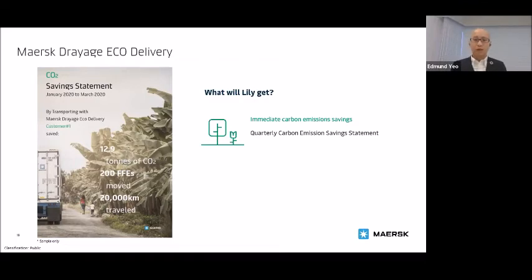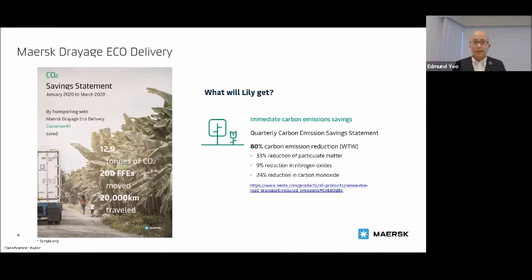But lastly, in addition to the 80% carbon emission savings on a well-to-wheel basis, the renewable diesel will also allow Lily to significantly reduce smoke emissions by 33%, NOx emissions by 9%, and carbon monoxide emissions by 24%. All of which means that it will be better for the environment, not just from a CO2 emission perspective.